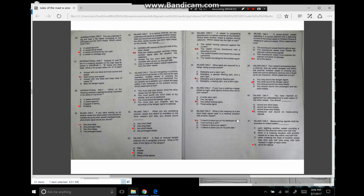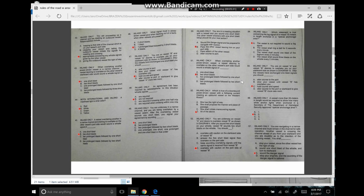Okay, number 41, inland only. Maneuvering signals shall be sounded on inland waters. A, upon sighting another vessel rounding a bend in the channel within 1/2 mile. Yes. B, when in a meeting situation with another vessel on a clear day within 1/2 mile. Yes. C, when crossing the track of another vessel less than 1/2 mile away with both vessels in sight of each other. Yes. D, all of the above. Okay. Moving to number 42.